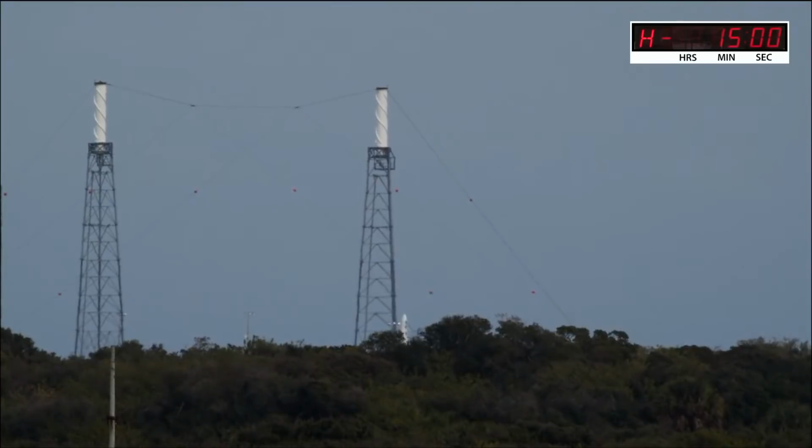The launch window closes at 4 p.m. Eastern Standard Time, or 2100 UTC. The clock is holding at T-minus 15 minutes following an abort just prior to T0 at 1:50 p.m. That abort occurred after ignition of the rocket's 5 Delphin main engines.